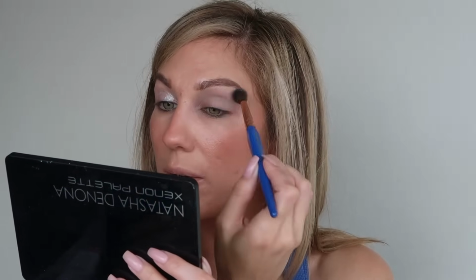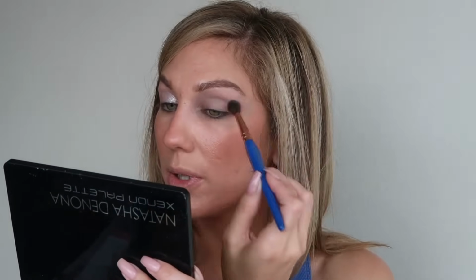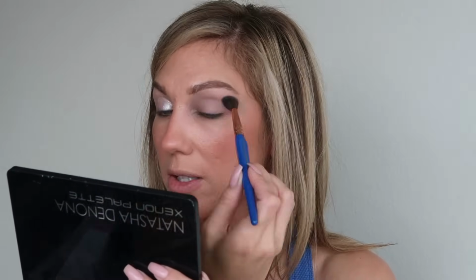This isn't a shade that I would wear on its own. It really is one that I would use to counteract something that's a little bit darker and you just want to smooth everything together. So that one is Flurry.